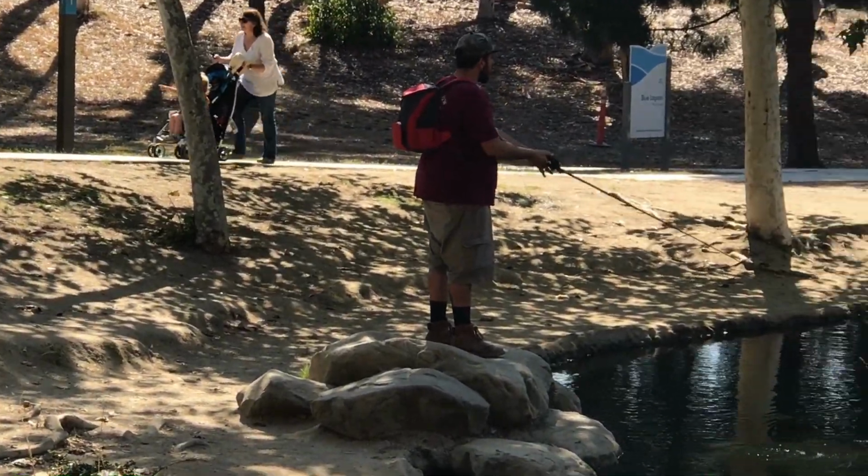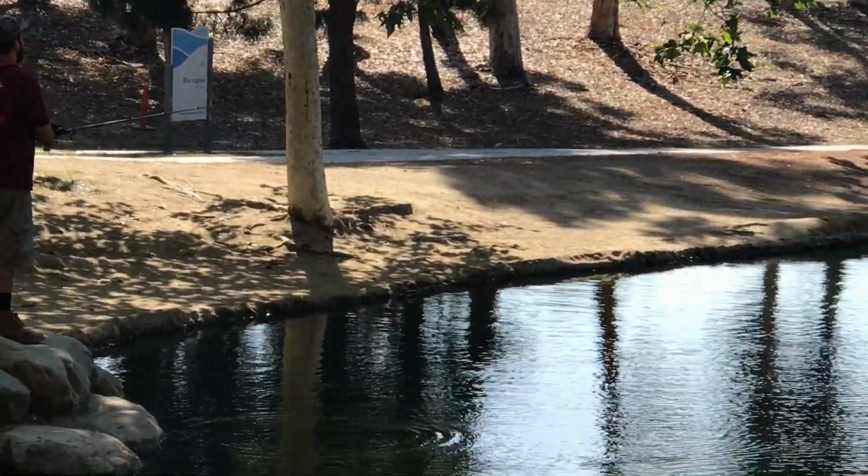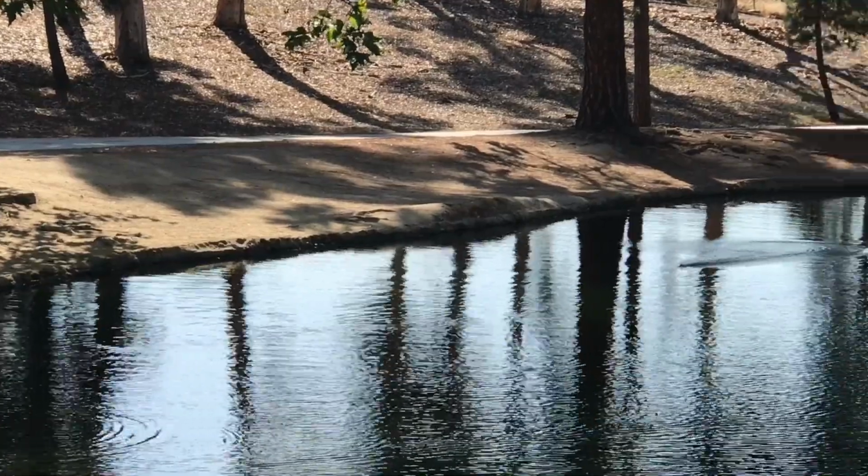A lot of Los Angelinos love to come to this park and have birthday parties, family reunions, baby showers, and all the holidays where you barbecue, such as Memorial Day, Labor Day, and 4th of July. This has always been one of my favorite parks since I was a kid. I came here a lot with my parents, and I always had lots of fun memories right here at this place.